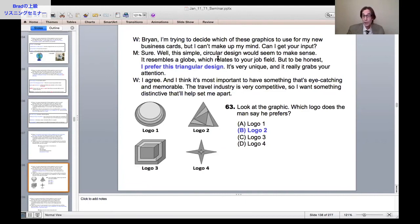It does relate to her job field. This kind of supports the idea that she's in the travel field because people travel around the globe when they travel. But he says very directly, I prefer this triangular design. That's your answer location, very direct. Triangular is triangle shaped. Of course, that would be logo number 2.